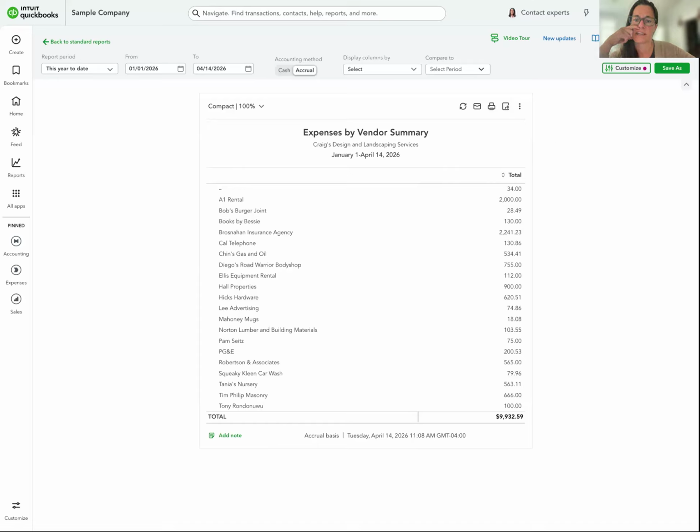All right, we're going to put all this together now. So let's pretend that it is the beginning of the month, right? And your bank statement has just arrived either in the mail or in your inbox. That is the cue that you need to get into your QuickBooks.